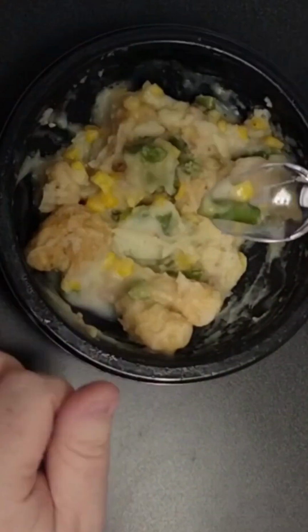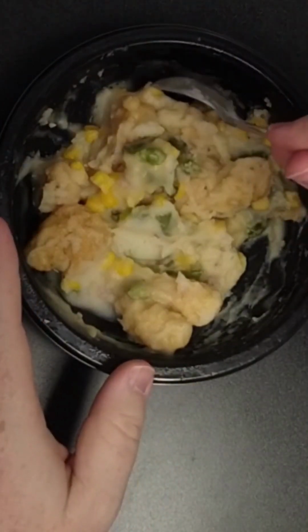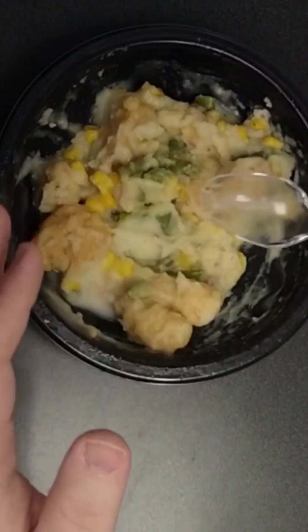Okay, the corn is good. It's not any wow corn, but it's okay corn. All right, now that green bean makes up for the corn here. The corn was okay, but this green bean, it was flavorful. Reminded me a lot of when I go out to my own garden and pick the green bean.